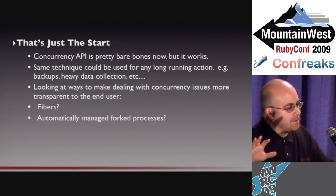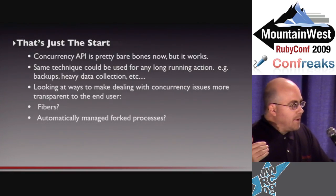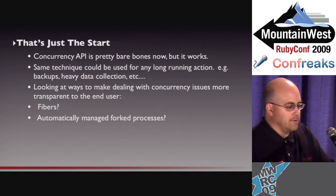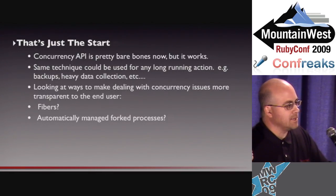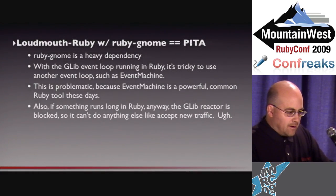Now, that's just kind of the start of the concurrency API. There's other ways that we're going to go with this to make it more friendly to our users. We might do something with fibers. We might do something with automatically managed forked processes. It's kind of the future, but that's kind of the start.